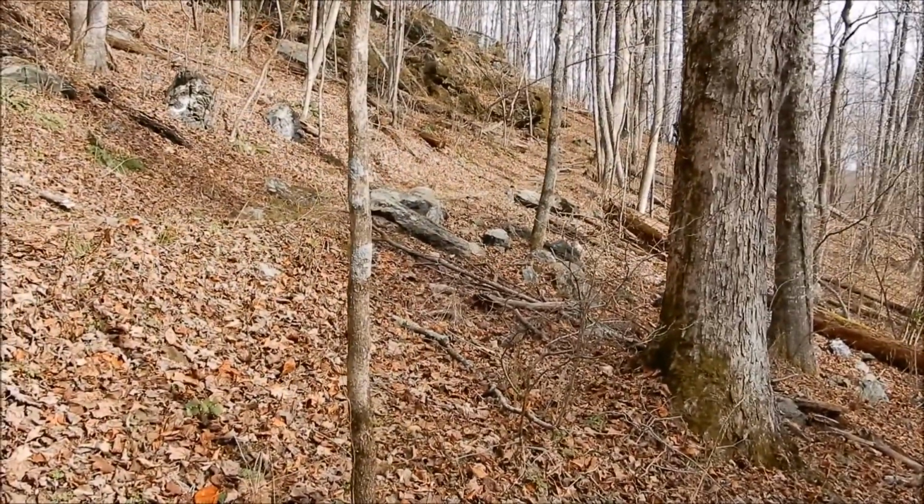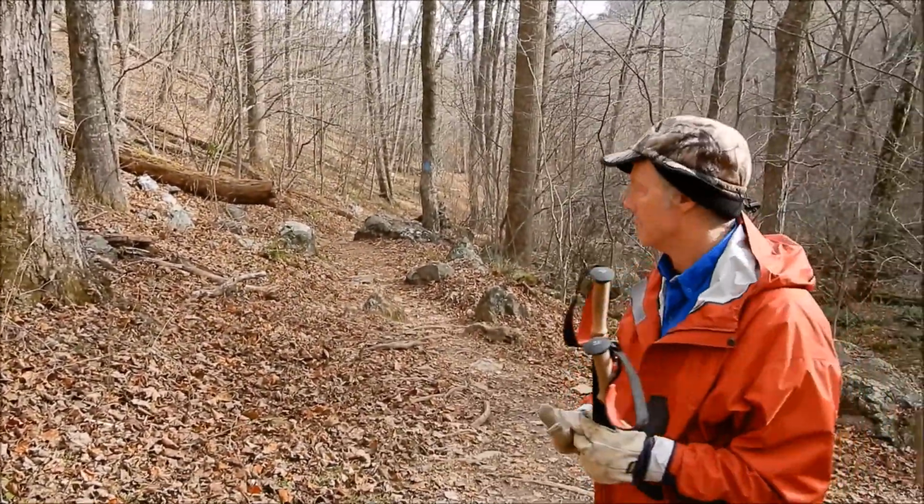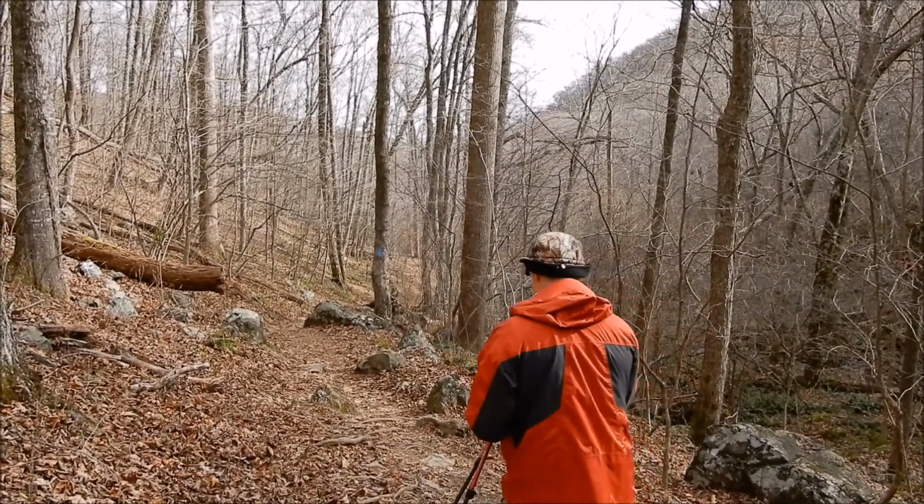There's the trail coming down, and there's a turn here, and we're going to keep on heading down this way and further into the canyon. So let's go.